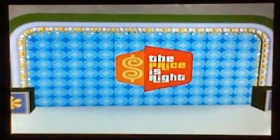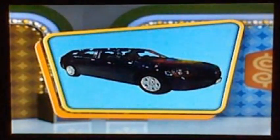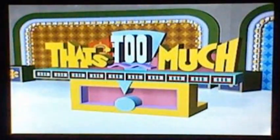Now let's see what we have for you behind those doors. Here's the last prize, Rich. Standard equipment plus engine block heater and supplemental side airbags. The Dodge Magnum! Thank you, Rich. It's the Dodge Magnum. You are going to play That's Too Much. Now I'm going to show you 10 prices for that car, each more than the previous one. When you see a price that you think is higher than the actual retail price, press That's Too Much. Otherwise, press Continue. Okay? Good luck.